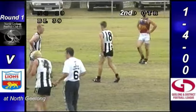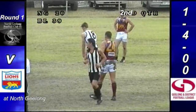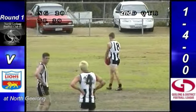The other quarter-time score, we've got Corio 4-4-28 at home, lead Bellpost Hill 4 straight goals 24. And out at Grovedale in the GFL, Grovedale 4-3-27, South Bowen 4-5-29 at quarter-time, the GFL score there.